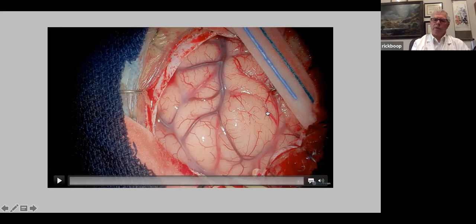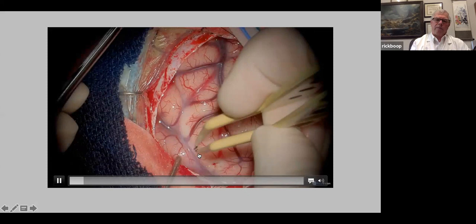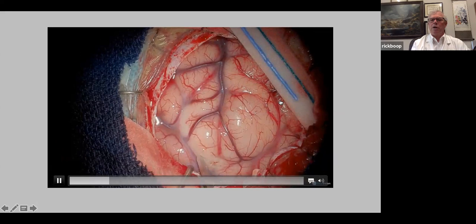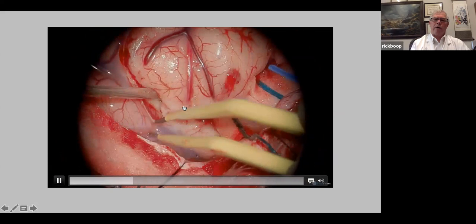And so our technique for resecting these is going to be coagulating the pia over the tumor, not over the normal brain, and then trying to preserve any significant en passage vessels. Professor Yaşargil has taught us very nicely that most of the deficits that occur with resection of low-grade gliomas are from compromise of the blood flow to the surrounding cortex and not from resecting the tumor.